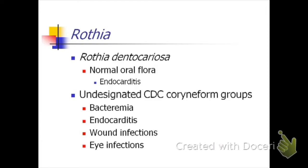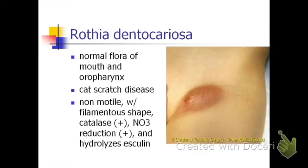Rothia. Okay, so another group of gram-positive bacilli, Rothia dentocariosa, is a normal oral flora. Normal oral flora, but could result in endocarditis. According to the CDC, or Centers for Disease Control, Rothia is classified under the undesignated CDC coryneform groups, which could cause bacteremia, endocarditis, wound infections, and eye infections. Aside from endocarditis, Rothia dentocariosa could result in cat scratch disease. They are non-motile, filamentous shaped, catalase positive, nitrate reduction positive, and could hydrolyze esculin.